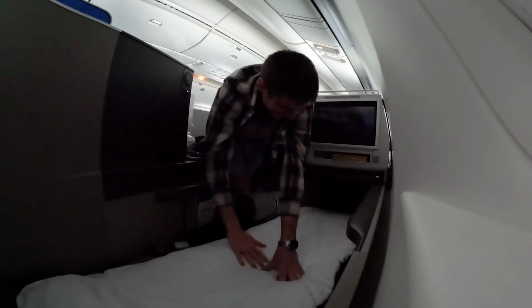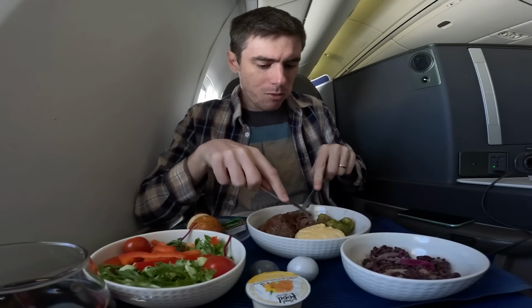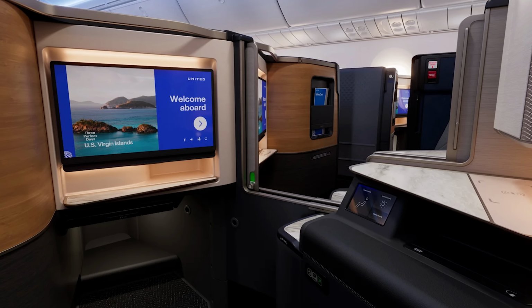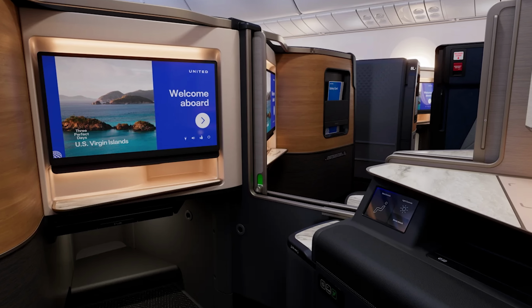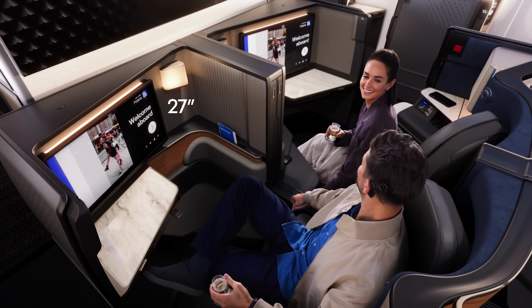And this is what it looked like: fully flat beds, very comfortable. The food was a bit lame. It tasted okay, but the presentation was terrible. But now United has just issued a press release about their new elevated interior, which will look like this, with the largest entertainment screens in the US.